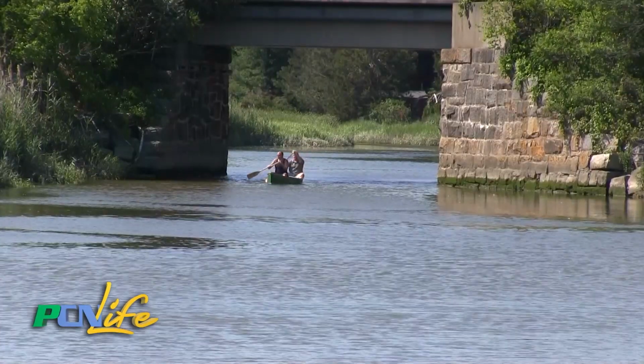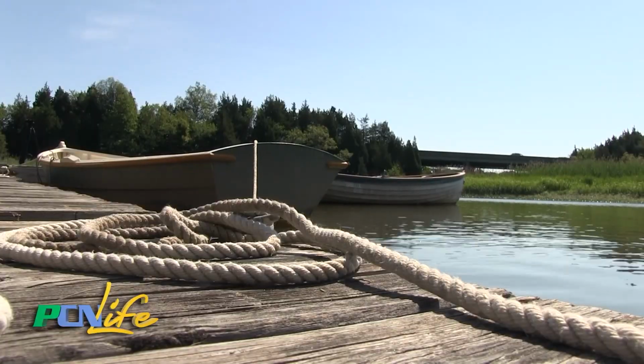I think it's one of the lost treasures of not only Massachusetts but New England, and that it's a great opportunity. We're 1.5 miles from the bay right here, with a nice little river. If you don't have any experience, it's a great spot to put in.